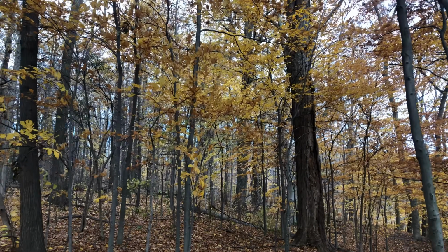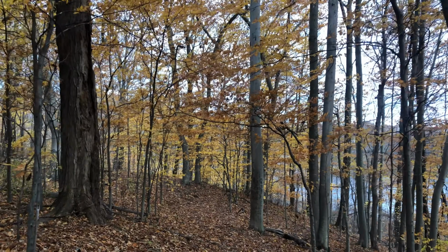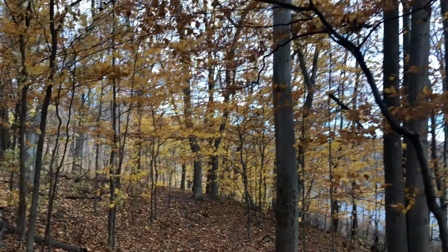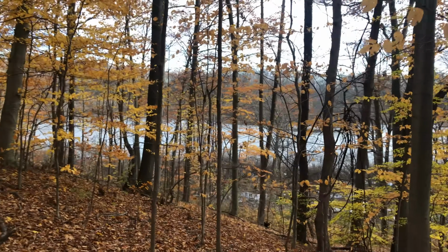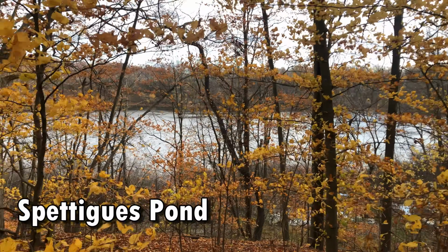I cannot get enough of how beautiful all of these leaves are. I just love fall. Like, fall is definitely my aesthetic, and I'm sure this video doesn't even capture half of what I'm seeing here. You really do need to be here in person to truly appreciate it. And here's another pond. It's really windy up here, but we are walking by a pond. You can kind of see it behind me there, but that one is Petigue's Pond.